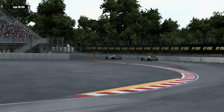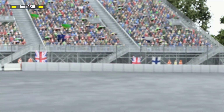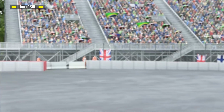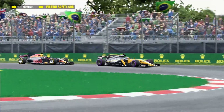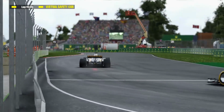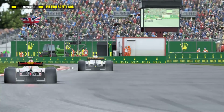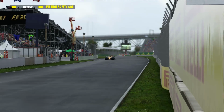But just look at that, it's now too wet for the dry tyres, certainly from my point of view. Not too sure about Max Verstappen, as he seems to be doing okay on those soft tyres, but for me on the ultra soft tyres, it is just not good enough anymore. The virtual safety car is out. So there has been an incident somewhere on the circuit that has brought out the virtual safety car.